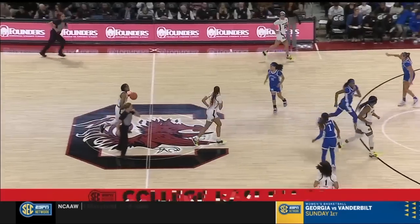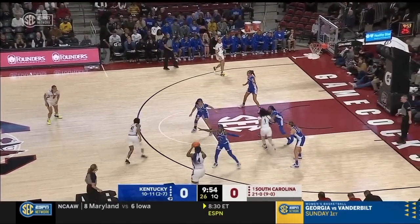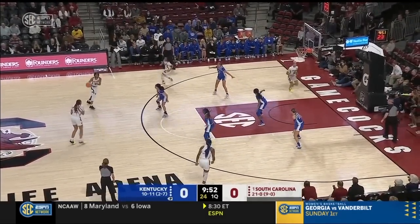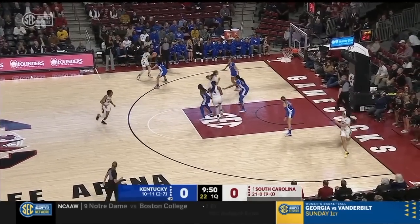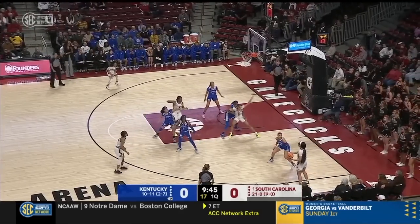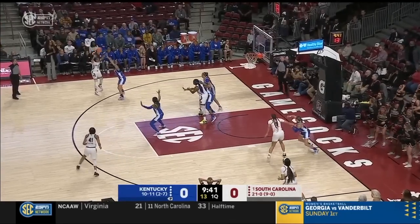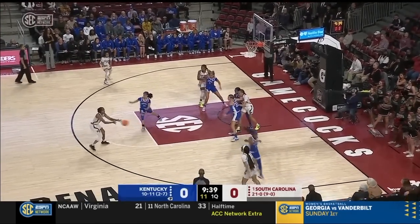And South Carolina will control it first. Kentucky starting out in a 2-3 zone. The key in defending South Carolina is you've got to try to limit points in the paint. Yeah, Kentucky did not do a good job of that the first time around. South Carolina had 62 paint points. That's their bread and butter.